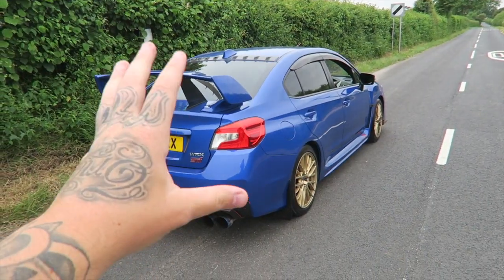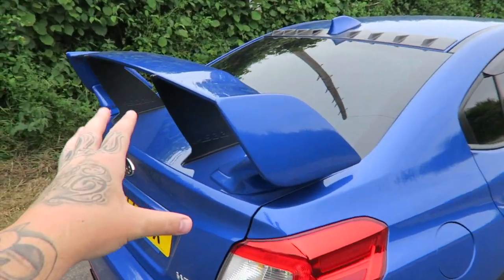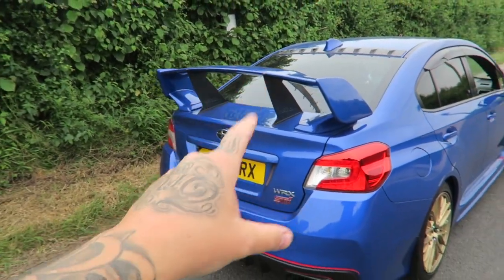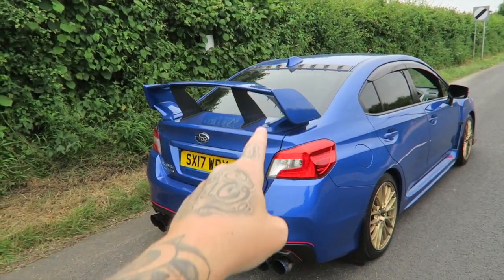Coming to the back of the car though, oh, such good looks. I love the look of this thing. Coming up to the spoiler, obviously a standard spoiler, but it's had the Perrin centre bits put in. Just gives it a bit more depth to that rear spoiler. The top little spike sonic thingies, love them. Forgot what they're called, but I love them, I really, really do.